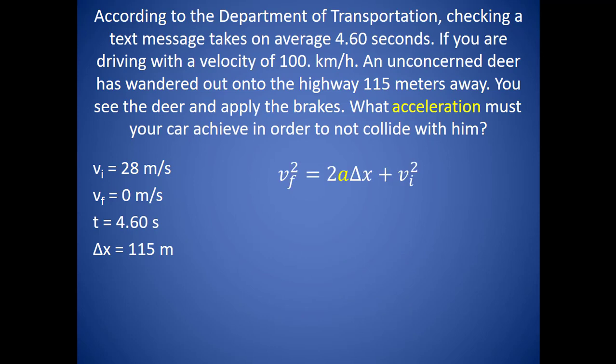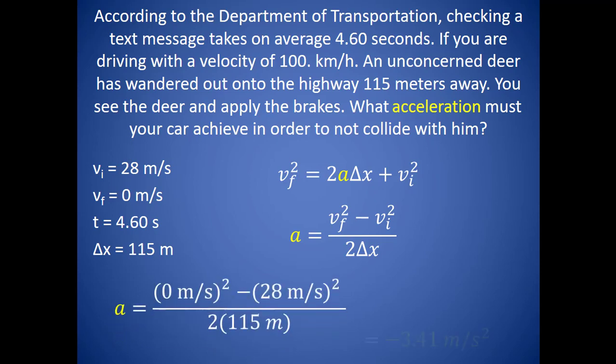Now, our acceleration is buried in the middle of this equation, and we need to get it out. The initial velocity squared is added on the right, so we need to subtract it to get it over there with the final velocity squared. Then we can divide by 2 and divide by the displacement to get our acceleration by itself. From here, we can plug in 0 for our final velocity and 28 for our initial velocity. Notice that this will give you a negative number. Then divide by 2 and divide by 115 meters. Plugging this into the calculator, we will get negative 3.408695652. The lowest number of significant figures in our problem was 3, so we will round to 3 numbers, giving us a negative 3.41 meters per second squared.